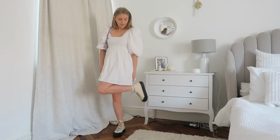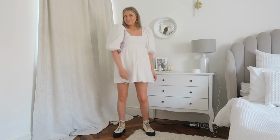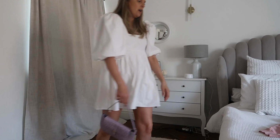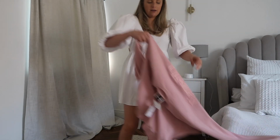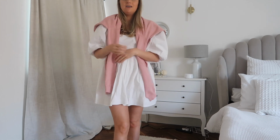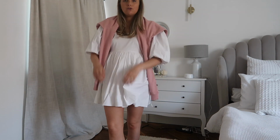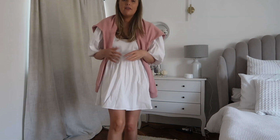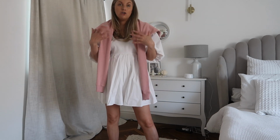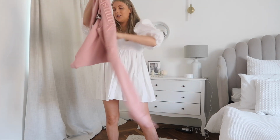So I'm going to show you full length as well. But I also feel like it looks really cute. I told you about my Nanushka jumper and how it looks cute over the shoulder, and I feel like it really does. With a simple white dress like this, it would also look really cute worn as a jumper with the dress. I'll show you that too.